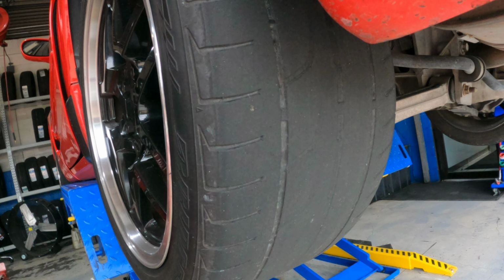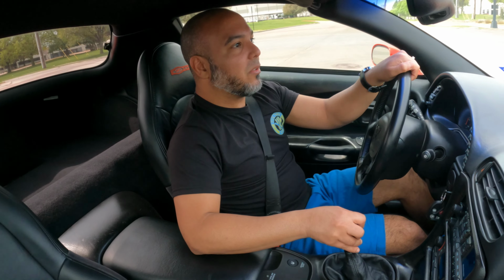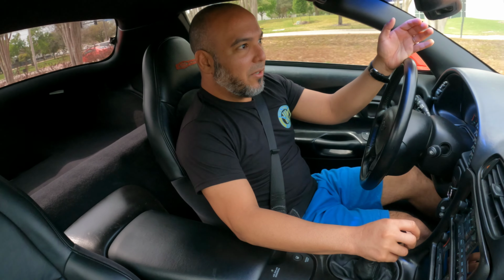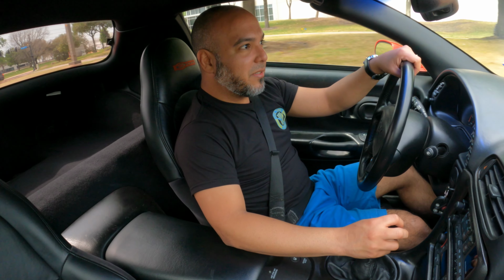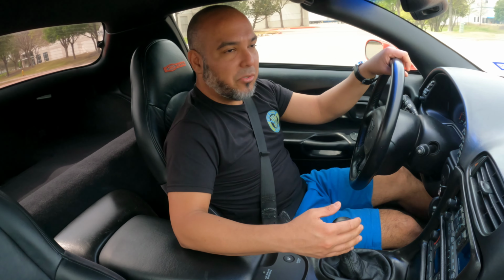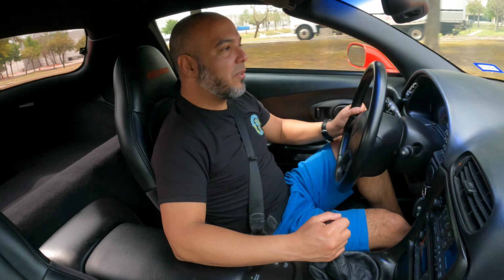So I bought new tires, which was the only thing in my mind I thought I needed to do to pass inspection. Now, if you're not aware, here in the United States, if the car has not been inspected, you will not get your registration. It means I'm not legally able to drive this car on the road.